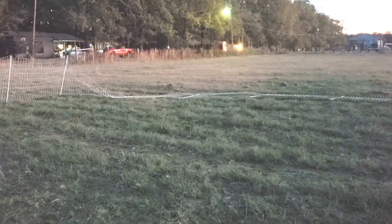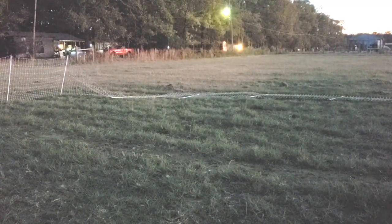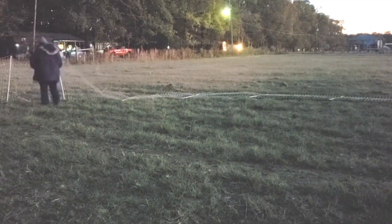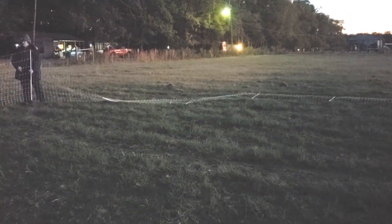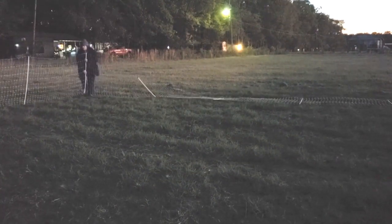The fun part is we've had this fencing put away for a while, and whenever I drug it out, it was pretty tangled up because it had been moved around a couple times, and I think just moving it around kind of messed up the way it was laid together. And so I had to really pull it out and straighten it out before I could even get this fence put up.